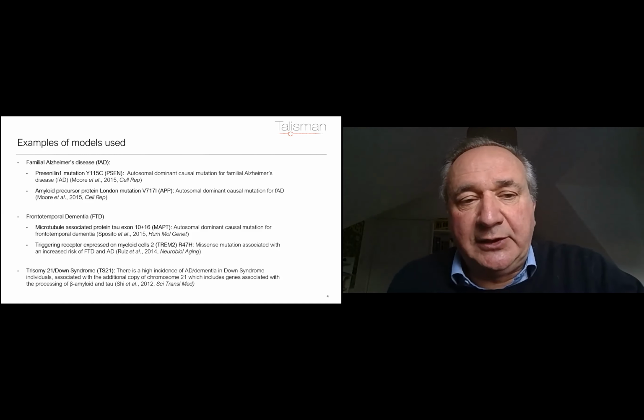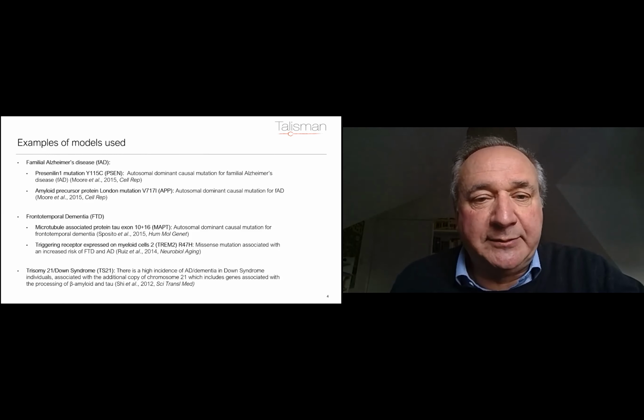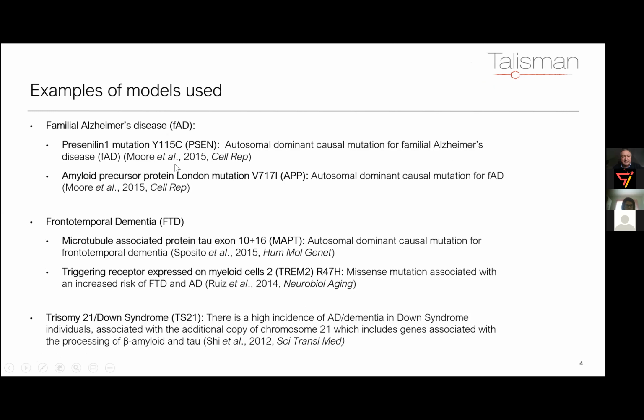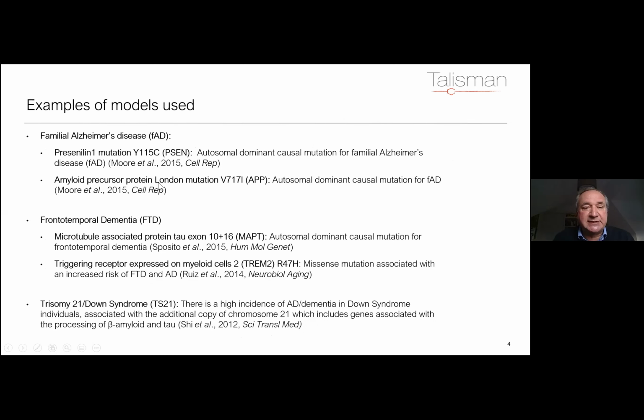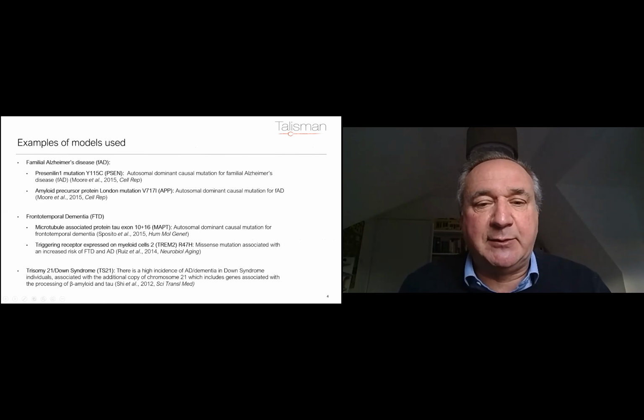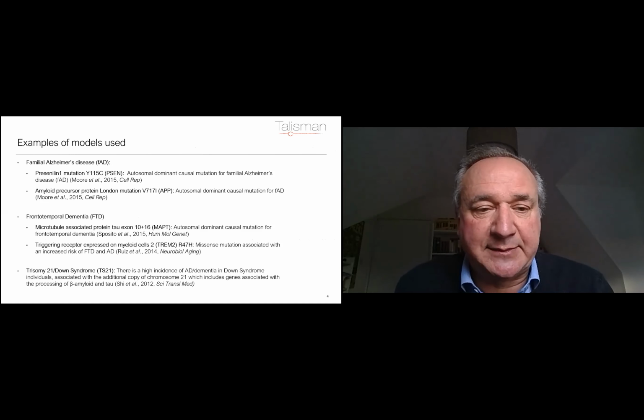And obviously a well-known mutation is the presenilin-1 mutation. It's autosomal dominant and has been shown in many labs, including our own. This is a causal mutation from familial Alzheimer's disease, which is thankfully quite a rare form of the disease. Another example here is the APP or amyloid precursor protein, what's called the London mutation, which is where it was originally discovered. And again, this is an autosomal dominant causal mutation, and this has been very well characterized in our labs and other labs as well.